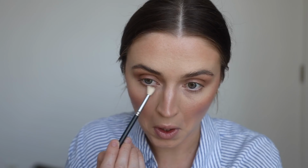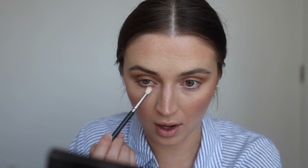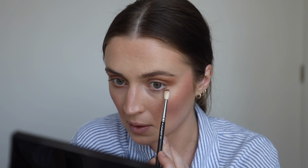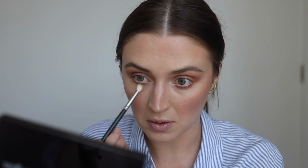Take that same shade, bring it on the lower lash line. Honestly, this shadow alone has been the easiest blending I've ever had out of any shadow in my entire life. I cannot believe how creamily and beautifully that blended out. At first I was really scared. It looked really intense, and then it just blended out into the most glorious, I don't even know what to say. That was the most stress-free blending I've ever experienced with a brown eyeshadow.